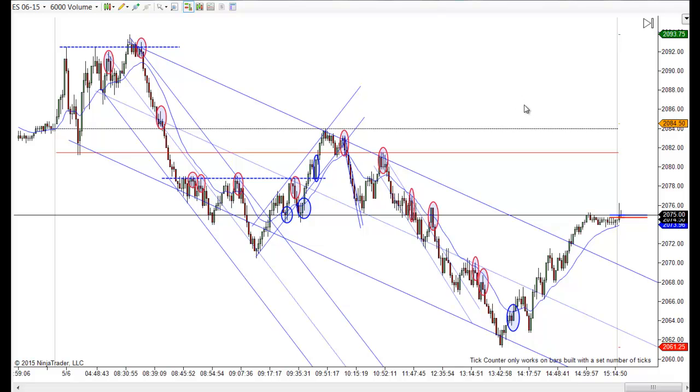Will this be the one we settle on? I can't say that yet, but at the moment, or for today, I really like the chart, and it looks really good. And so we'll just have to see. But there's some great setups on this chart. There's some really good trades on this chart.